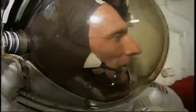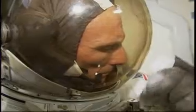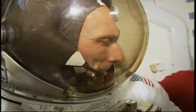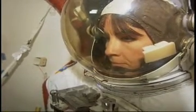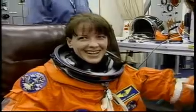You can see Dom suiting up. Dom's a Navy test pilot, captain selectee, and as I said, he's on his second mission. There's Gerhard, our backup spacewalker. We didn't have to do one, but we were prepared to do one for normal orbiter problems or any payload problems. And Janet in her spacewalking suit, or EVA suit, again through some of our training, she was next with Dom. You can see on launch date, Janet was really excited and all set to go.